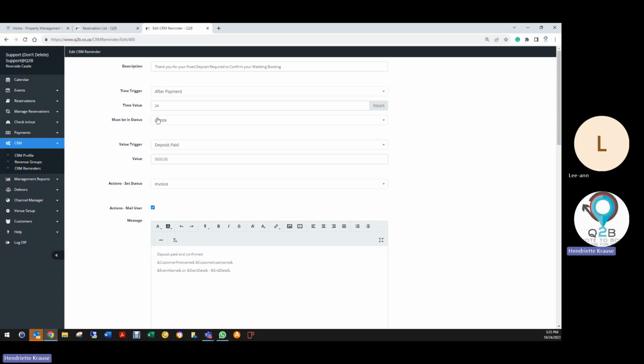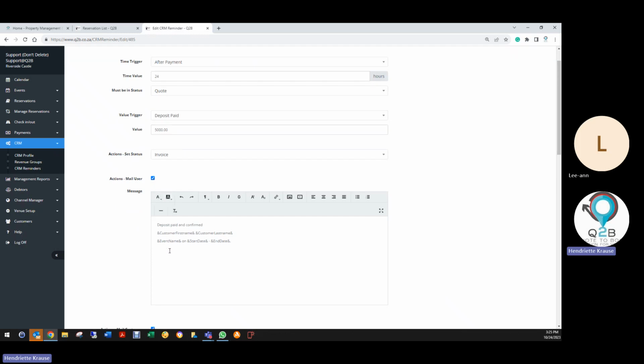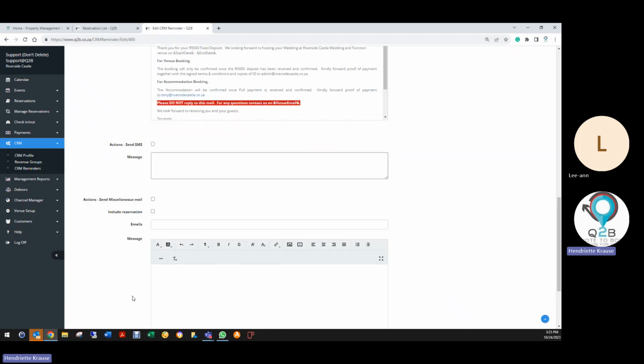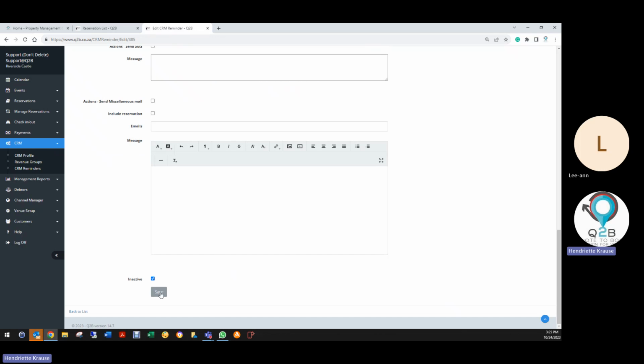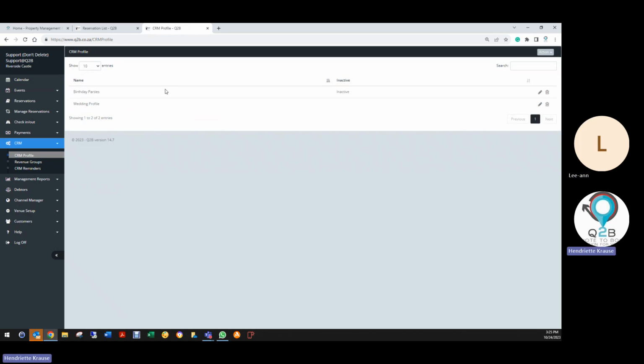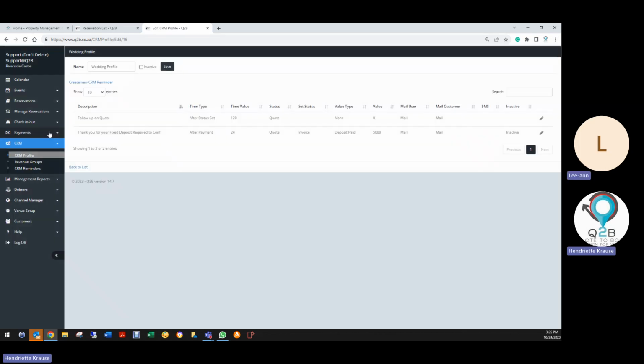So say I've paid a deposit. It stays in quote. Okay, so the deposit of 5,000 Rand was paid. Change it to an invoice. Mail the customer, attach the invoice and send this message to them. As soon as you make it active, it starts running. So I don't know if he's given you something that he wants to set up, because he's got that follow up one from last year, and this one we added now and last week. So you can make it active and it will start running.